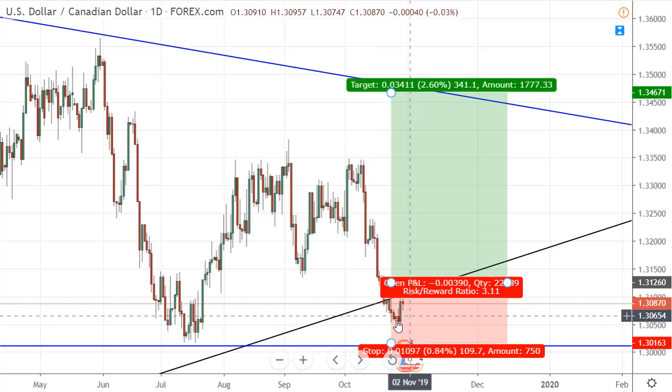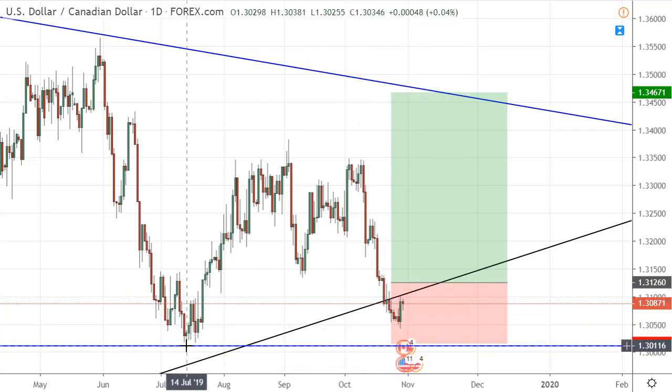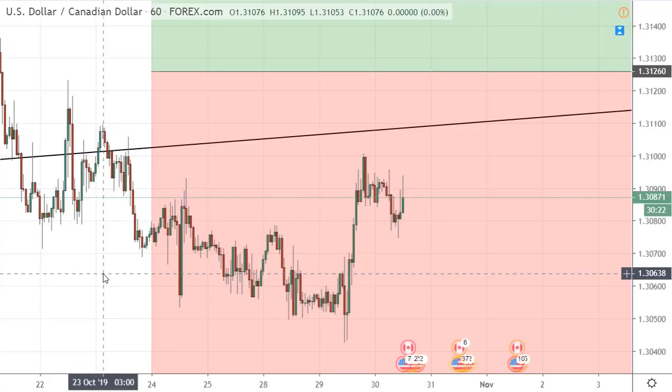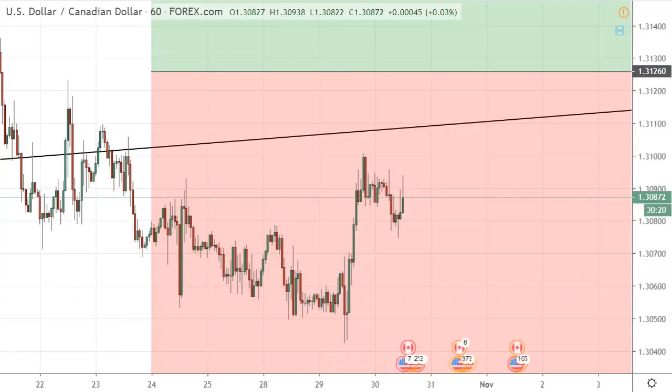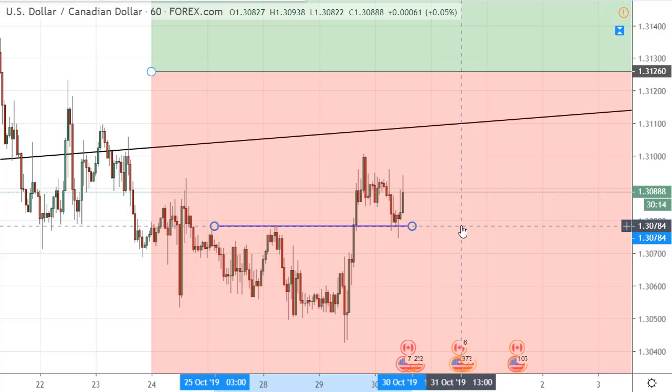Let's see how price behaves at this level near the support area, and lower time frames need to tell us whether we are ready or not to get into this trade. If I see this, I would definitely say time has come, as long as this level holds. So yes, we are ready for action on this one.